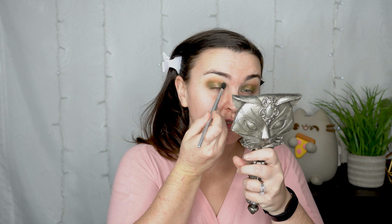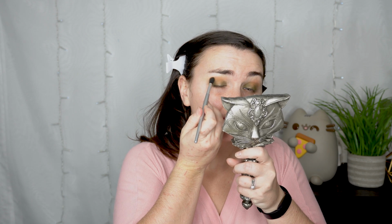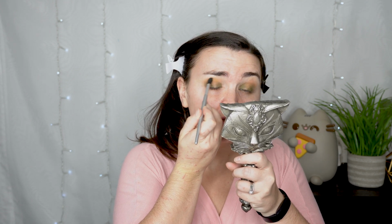I'm gonna set down this packing brush for a minute. I'm gonna take this Tarte, no, that's too big of a blending brush. I'm gonna take the e.l.f. crease brush again, buff out these edges a little bit. Go back into Chanterelle, which is that yellowy orange. Really add this back to the top.